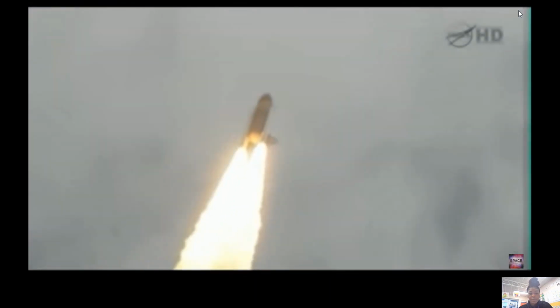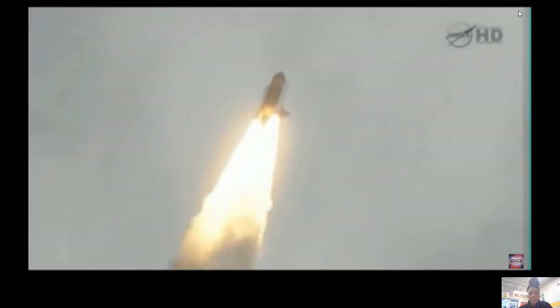24 seconds into the flight. Roll program complete. Atlantis now heads down, wings level on the proper alignment for its 8.5-minute ride to orbit. 4.5 million pounds of hardware and humans taking aim on the International Space Station.